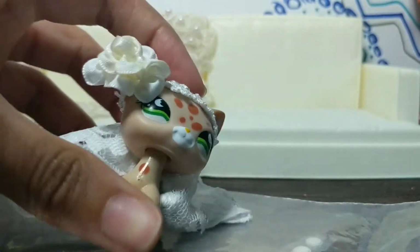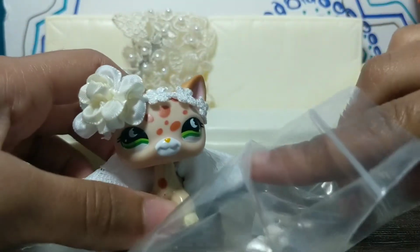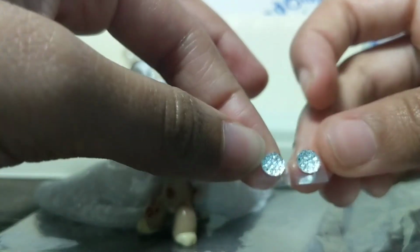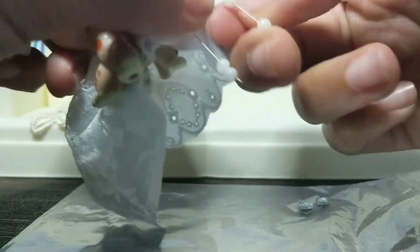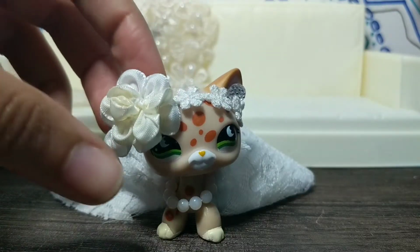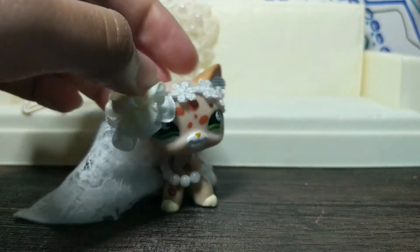Okay, guys, let me assemble the whole thing. So we got the cute little bow to match with the dress, and we also have this adorable little pearl stretchy collar, so that's really nice. And we also have these little earrings. Holy cow. Okay, I'm screaming right now. So let me put on the whole entire outfit so you guys can see. Oh my dog, look how pretty it looks on her. It's gorgeous. Oh my goodness.